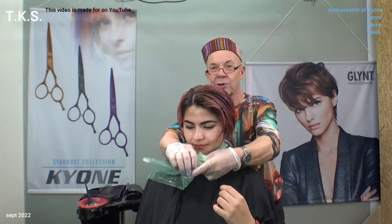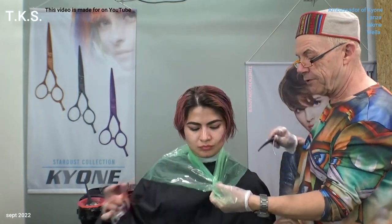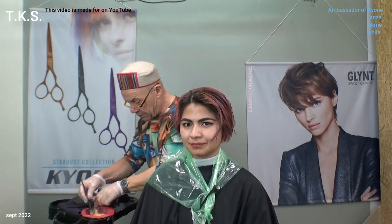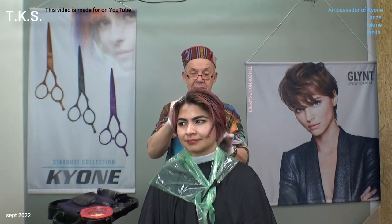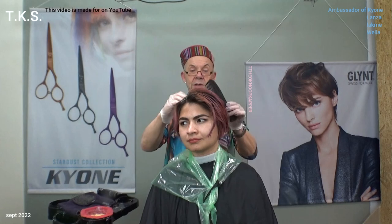Put on protection for coloring. Now make a photo of the color she has. Not this color, but what I made for her, because it's a mix of colors. I made it with 20 volume. That's 6%. In the Netherlands we use percent. All around the world we use volumes.